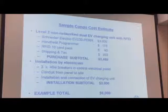And basically, it was $3,500 upfront cost. We went out and got bids from different electricians. They said, yeah, you got to add the breakers there and the panel and run the cable installation. And we got bids anywhere from $3,000 to $5,000 for that. So we said, you know, net there, $6,500.